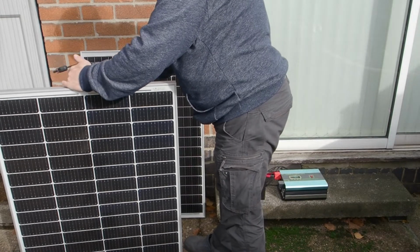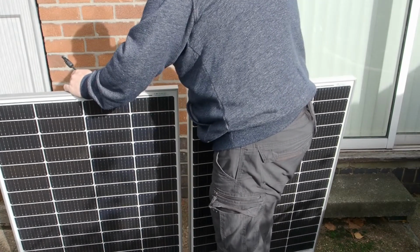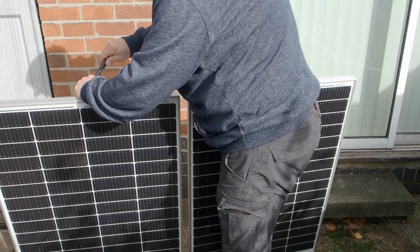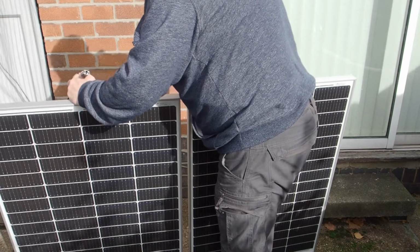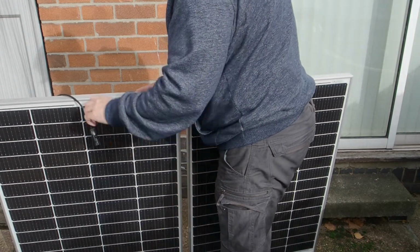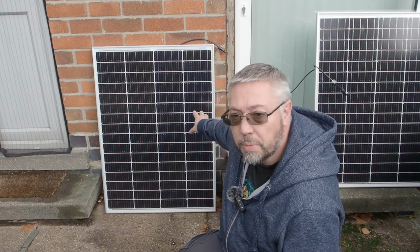And because of the way that the connectors work, it's very easy to actually connect positive to negative across these panels, and you can only sort of do it one way. You can't get this wrong at all. So that's those connected, and we've then got the other tails, which will just pop over there, and we'll then connect up the main ones. Right, so what I've done, I've actually tied the two panels together using their built-in wiring.